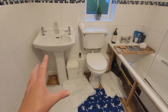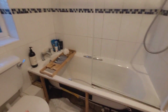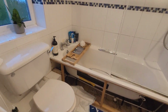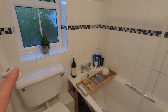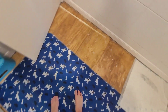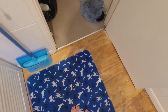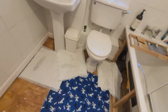Like I said, we've got various bits coming just to smarten the place up once the builder's finished, but I have just given this bathroom a really good clean now, so at least I know that it doesn't stink disgusting if the builder was to rock up tomorrow, for example. And we're just using this flooring to stop us sticking to the floor because it's disgusting. Anyway, I need to go and sort the geese out, so that's next, and then I'm going to have a rinse off in the shower.